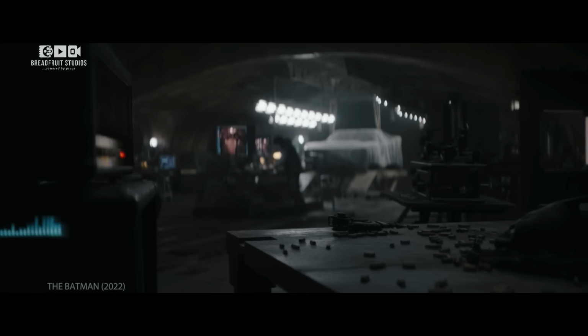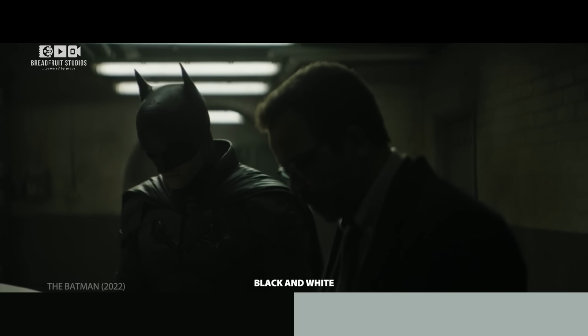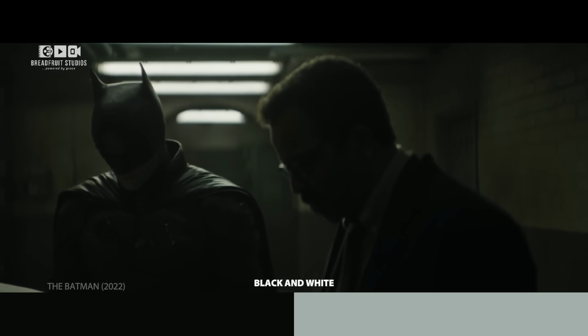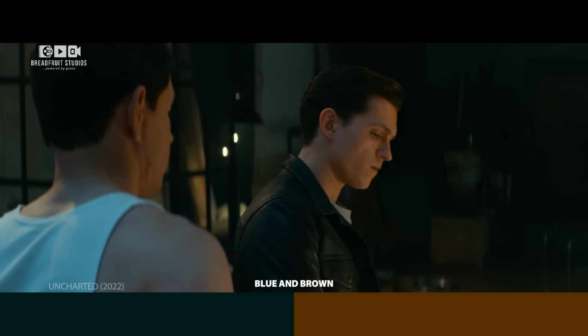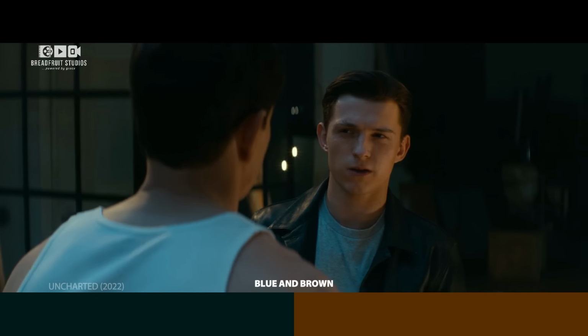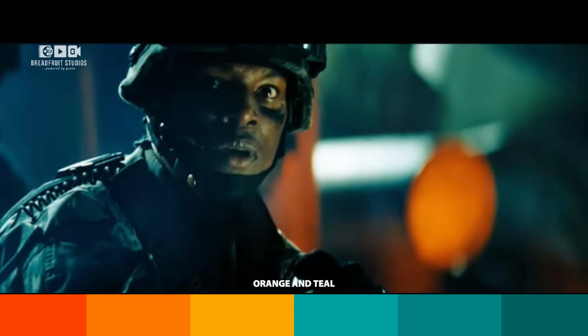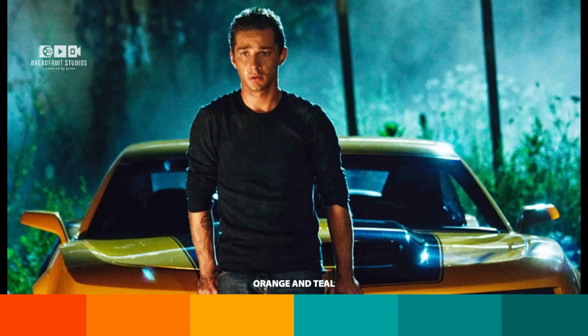Some films use only two colors. For example, The Batman uses a moody black and white look with a secondary color for contrast. Uncharted contrasts brown and blue to create a dynamic visual experience. Orange and teal are popular contrasting colors because they suit human skin tones well.